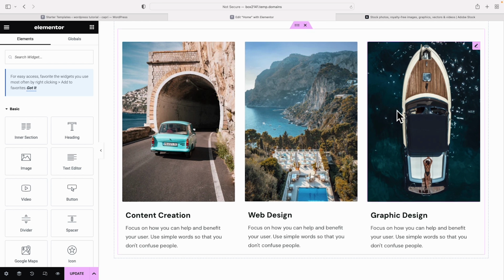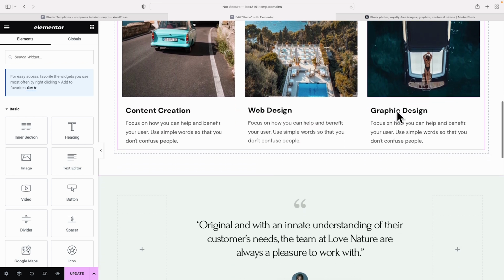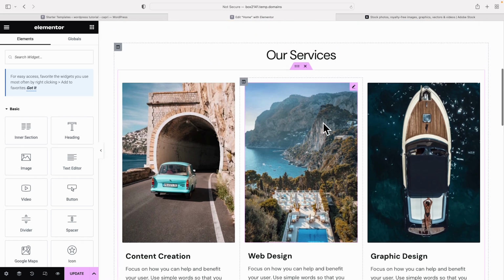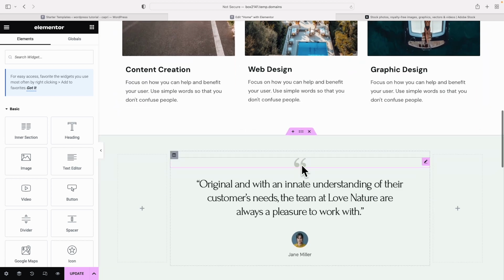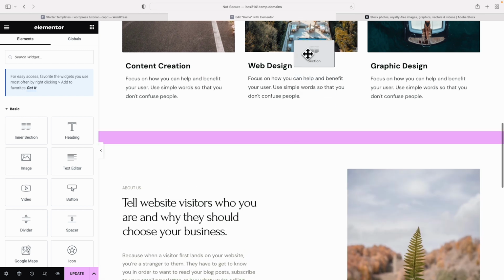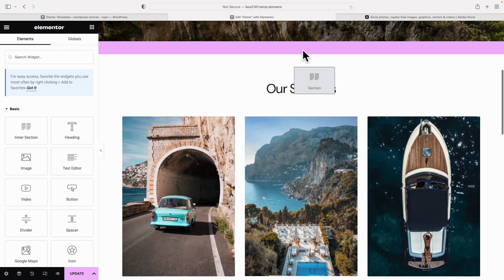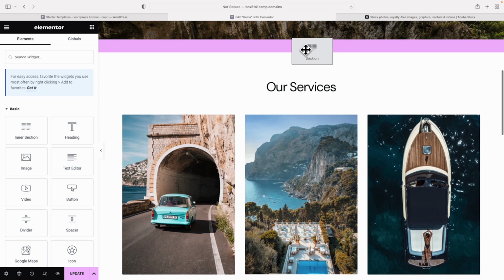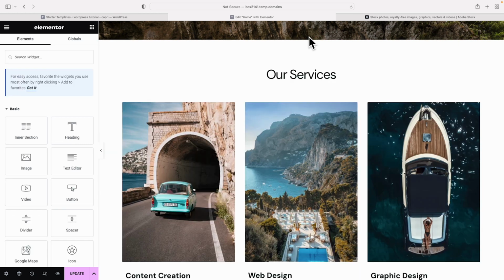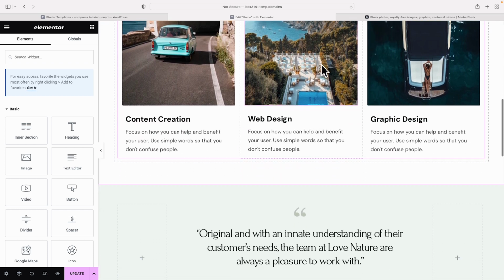And just like you can move columns around, you can also move sections around. So all you need to do that, let's say we wanted this quote to be above our services. All you got to do is click this six dots icon right here where you're selecting the section, drag and hold, and then you're just going to scroll up to where you want it to go. And then the pink color will show you where it's going, and then just drop it right there. You can also delete a section if you want, just by clicking the X. Couldn't be easier. All right, so I'm going to go ahead and undo both of those actions for now, so everything's back where it was.